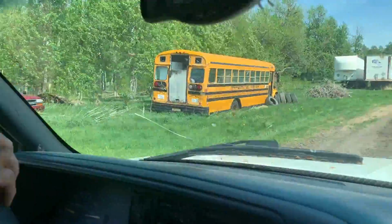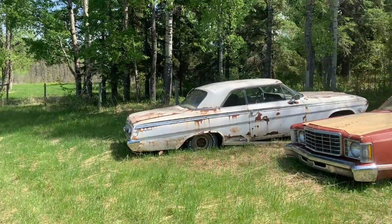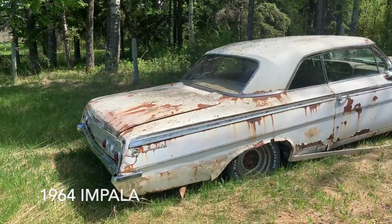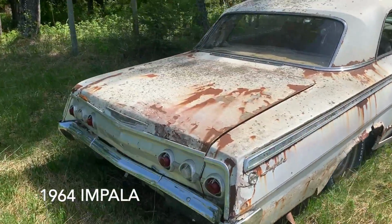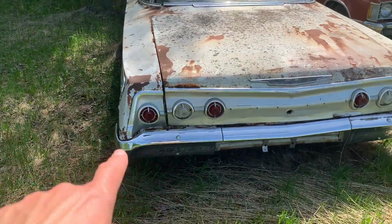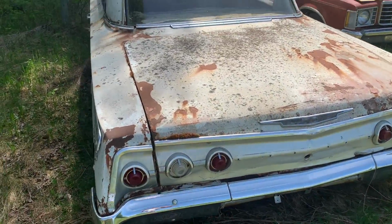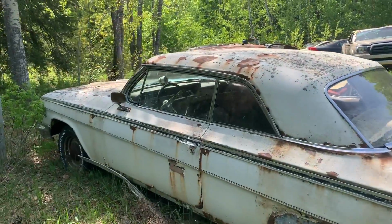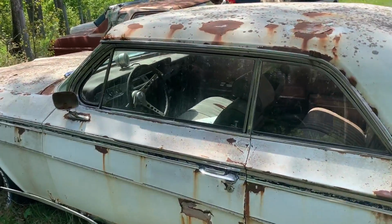Oh, this one kind of caught my attention. What was this, about 63 or so? I think it looks like about a 63 or maybe 64 Chevy Impala. Don't think it's the SS. Mind you, it does have this stainless steel insert that SS's usually do. But that's a 2-door hardtop. That would be a pretty cool car.